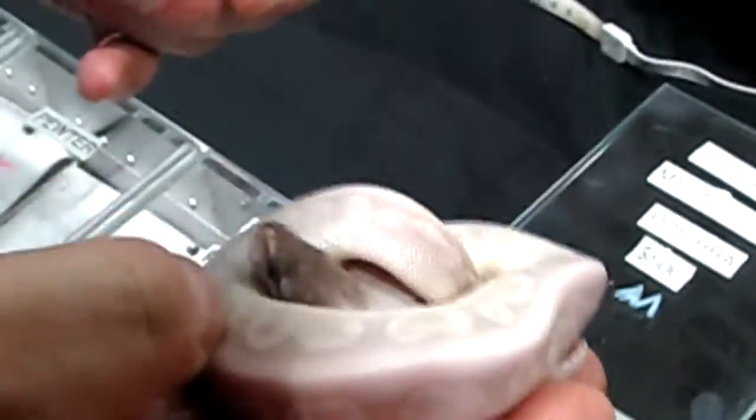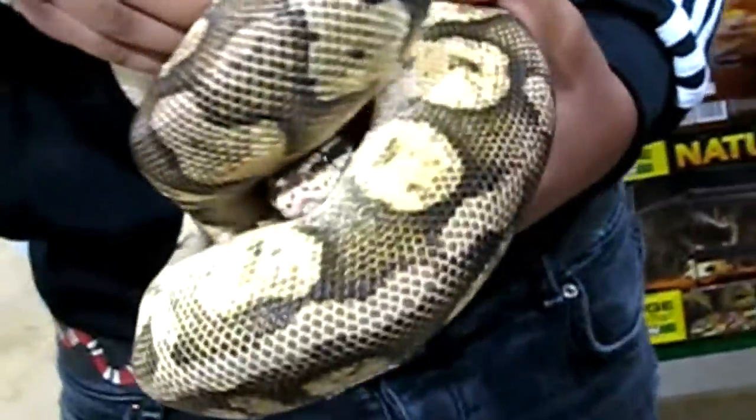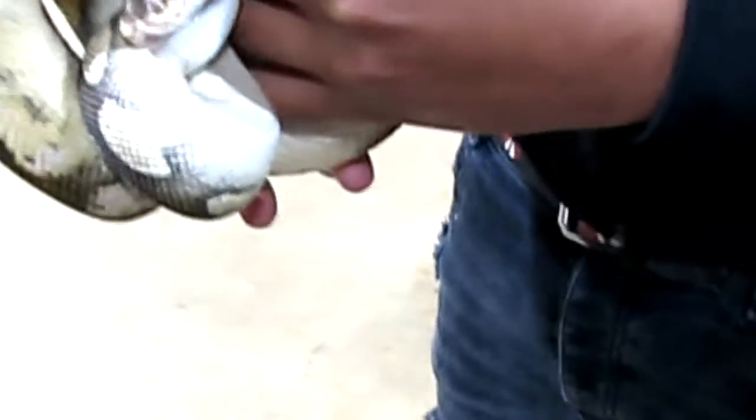You add fire, pastel, lesser, this thing will pop even more. This is a pastel Mojave. It's a pastel calico. This happens to be a pastel calico ball python. You guys know I love the genes. I think my favorite ball python gene would be pastel because of how it really brightens snakes up. Of course, I love hets.